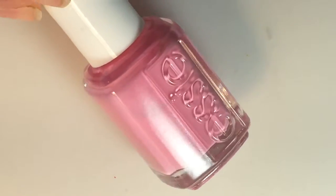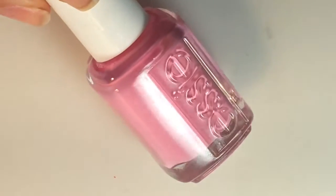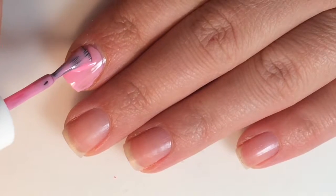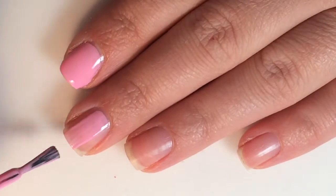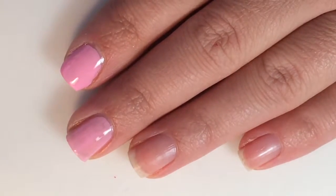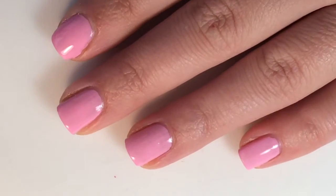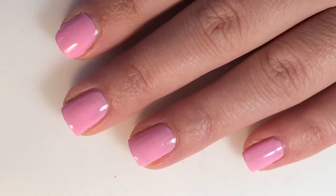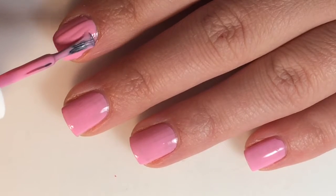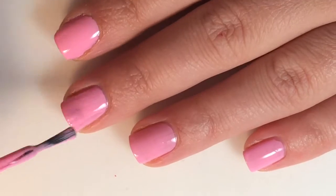Next up we have Backseat Besties, and this is just a bubblegum pink cream. Here is one coat. This goes on really, really smooth and creamy. I do like this formula. So there is one coat of Backseat Besties. It is still a little bit sheer, so we will be going in for a second coat. Here is 2 coats. It does completely become opaque in 2 coats.